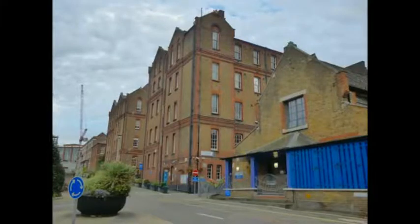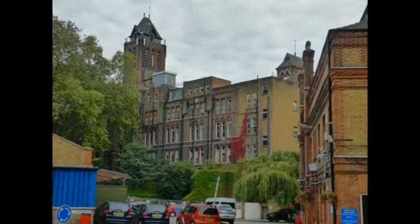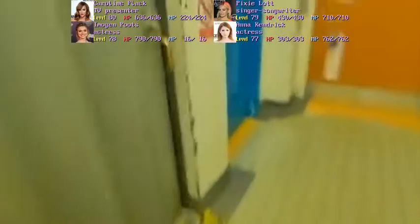This is St Pancras Hospital and it's lifts all the time. This is a real nice old-fashioned looking hospital. And now we go to the first lift, which is a generic. But we don't have to bother with this because next to it there is an epic old gated lift. Sadly it's been modded, but still really nice. Let's ride it.